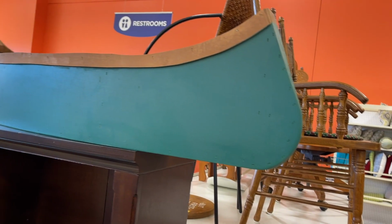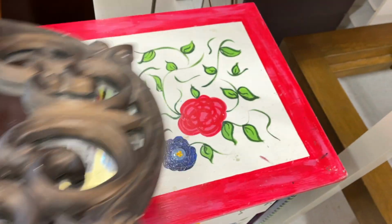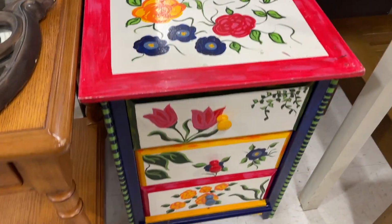Looked at the furniture before leaving, and I really liked this big wooden canoe, and this dresser or nightstand was really cute too. I love the painting to it.